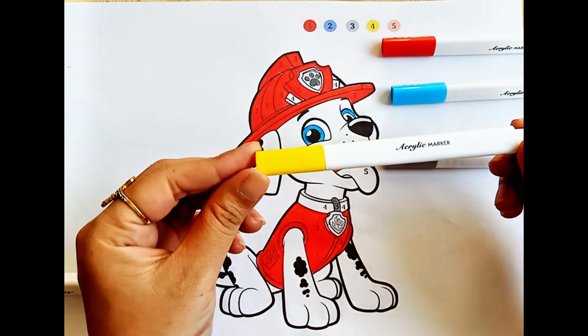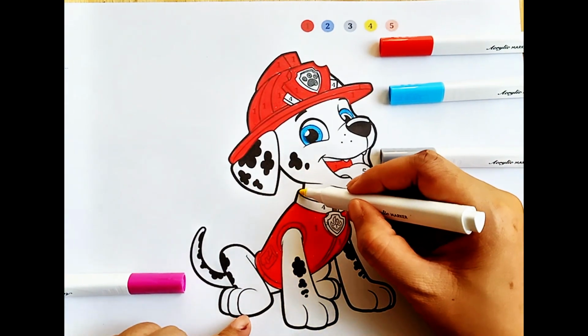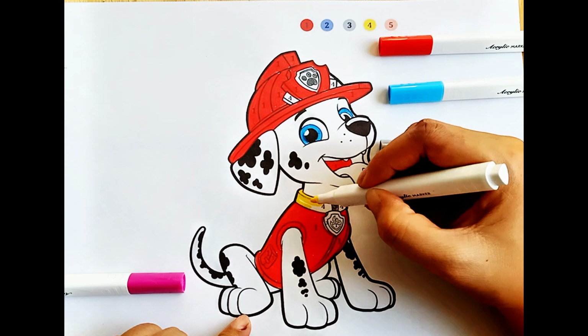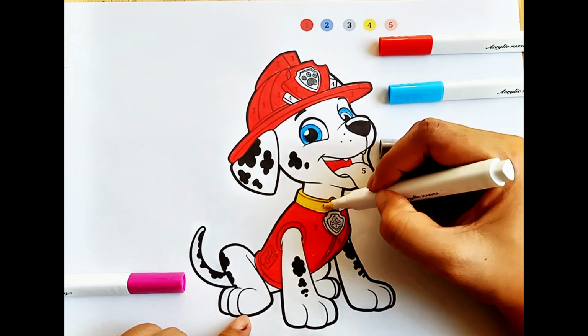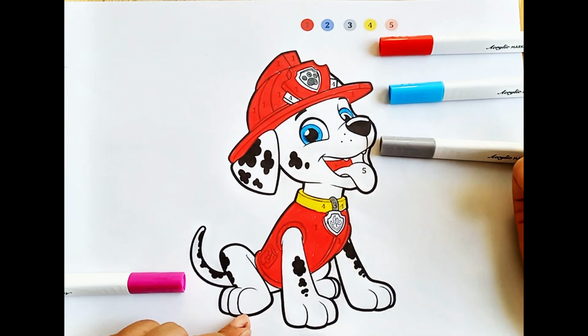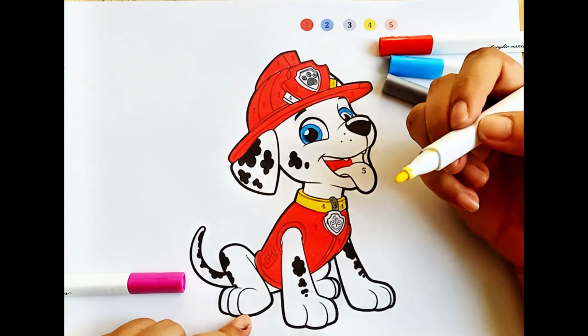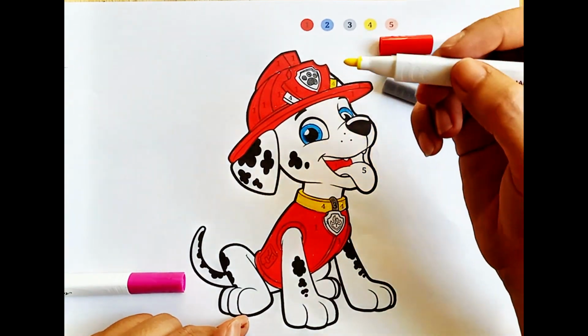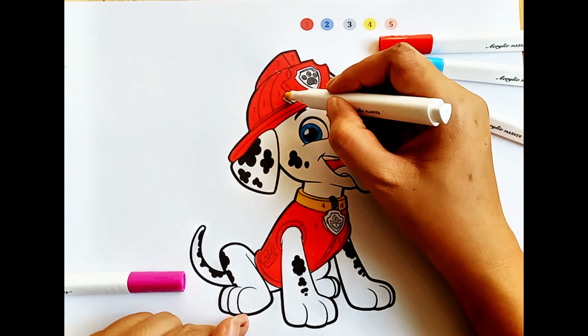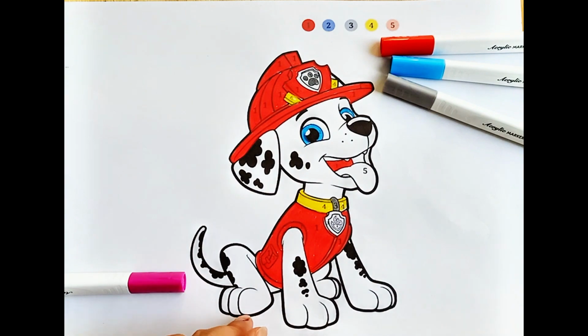Oh, what color of number 4? Is yellow. Where is not here? Wow, Muscle have the yellow necklace. Muscle have yellow necklace. Oh, looks so nice. Wow, and can you find more number 4? Oh, it's here. I found it. It's look nice. And here. Oh, that's so nice. Yay!